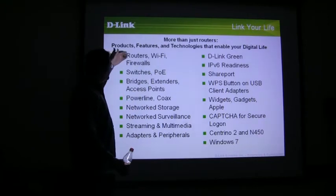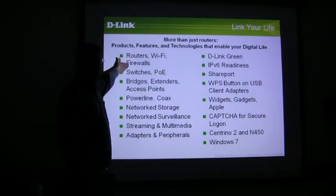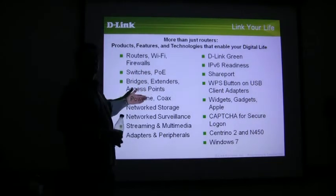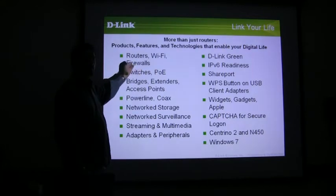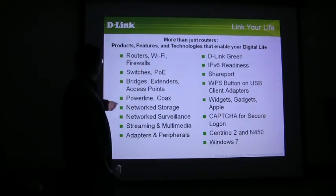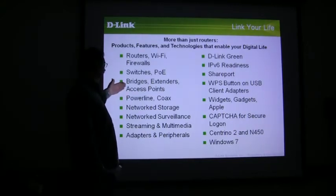Wireless is found in routers. Typically these routers have firewalls built into them. I don't think today you'll find too many products that don't have all that built right in. If you need more ports, we have switches. Some of them have PoE, which is power over Ethernet, and cameras and some wireless access points use that. Bridges and extenders, we'll cover that. Some alternate connections can be made by power line or coax.